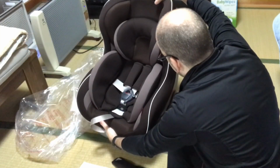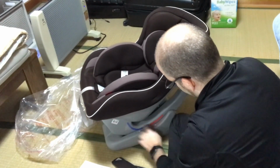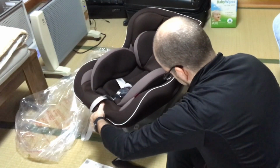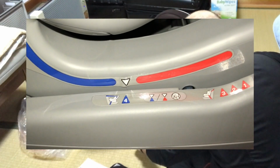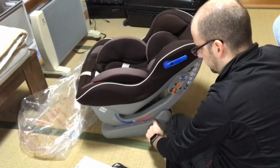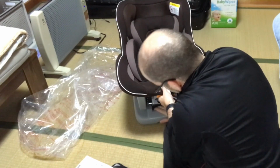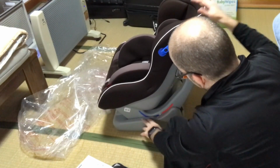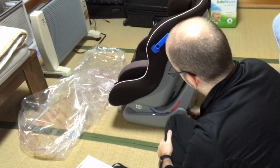Here's adjusting the inclination, so you can have him in any of these positions or all the way down to flat. Lock in there. Okay, and now he's locked into position 4. So position 4 here is tilted, and this is for rear facing. Positions 1, 2, 3 are for forward facing when the kid is bigger. So let's get him in. Positions 1, 2, 3, something like here, and then all the way up is here. So that's for a larger child.